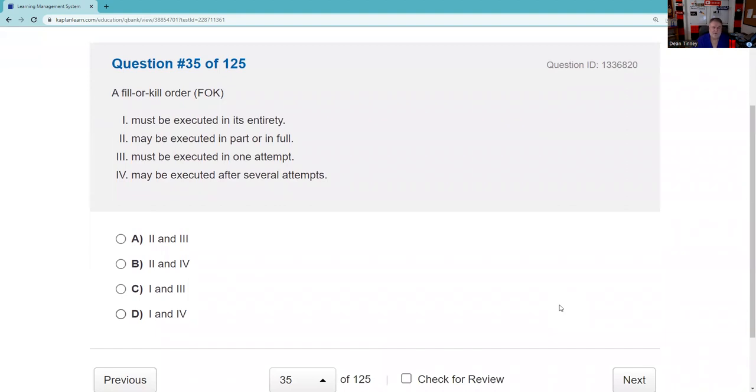A fill and kill. So we have fill or kill as a qualifier. Means I want it all and I want it now. So I should have been able to eliminate two. Two would be for immediate or cancel. So once I get rid of two, that's helpful because I'm not sure about the grammar on one, but now that takes care of that for me. Now I've got to take what? Must be executed in one attempt. Yeah, so fill or kill means I want it all. I want it now. So it's going to be one and three.